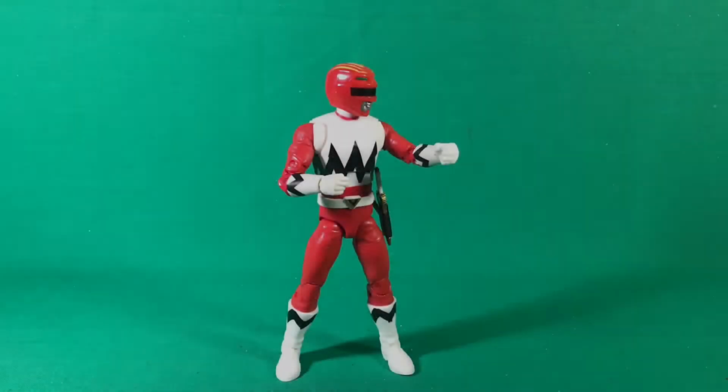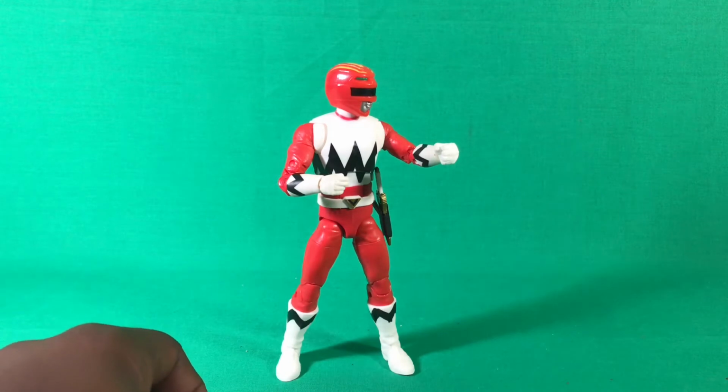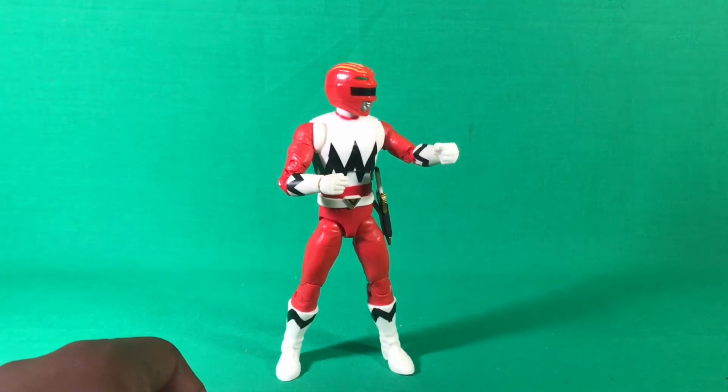Let's move on to number 8 and leave Crazy Town in 2001. We're not singing that anymore. Number 8 is the Lost Galaxy Red Ranger Lightning Collection. I'm not even gonna say Lightning Collection because you know what the video is about. Now, this is a good figure.